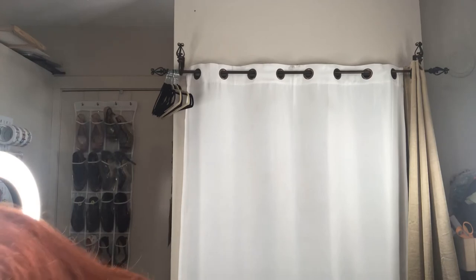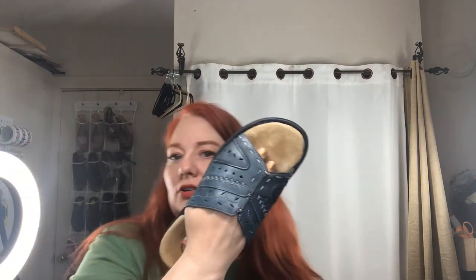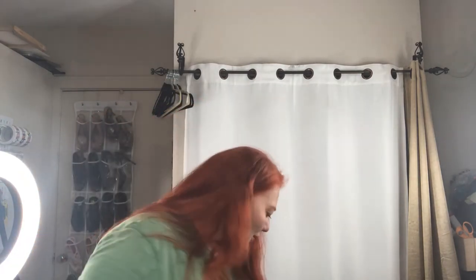Okay, we're at the last thing. We're at an hour. Oh, no. I lied. One more. These are also Clarks. These are our bendables. They're just these leather, like sandal type shoe slides. These are pretty popular.